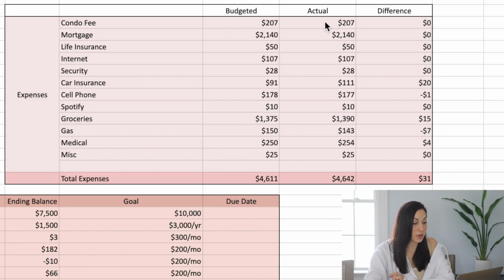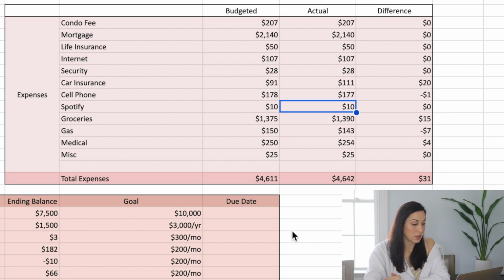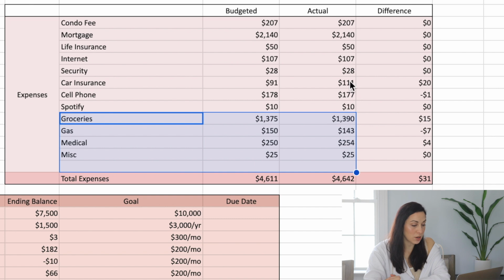Moving over to expenses, all of our expenses were basically on budget. All of our fixed expenses, the variable expenses are the bottom half down here. These are all variable expenses. Just a couple things to note.